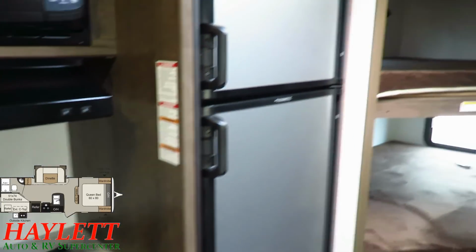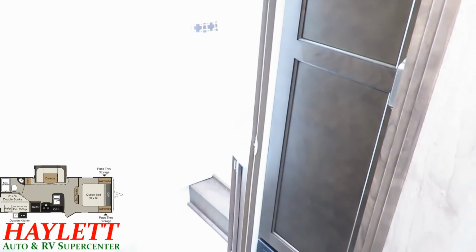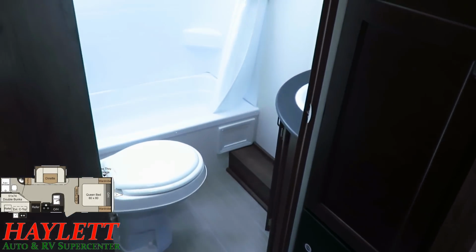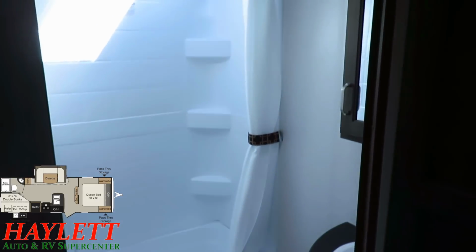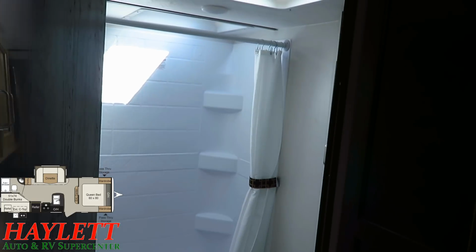We get to the refrigerator, we get to the bunks, we get to the pantry and the bathroom and all the storage. So, I don't know that I'd give it an A+ for traveling comfort, but it certainly doesn't do a bad job. So, B+, maybe?